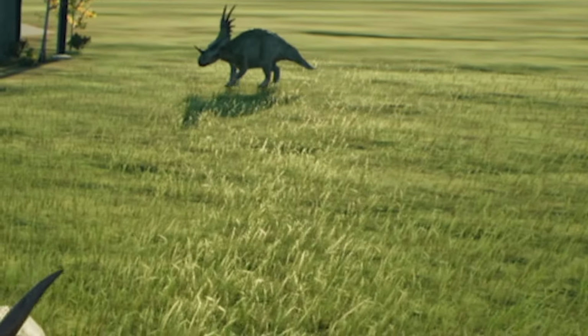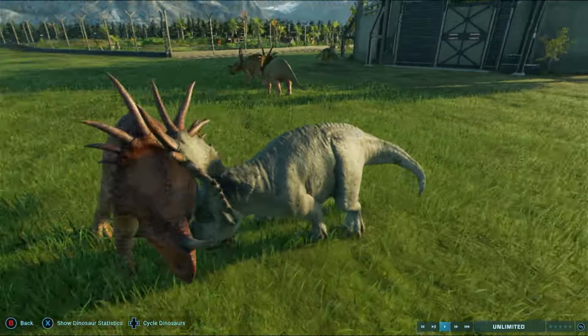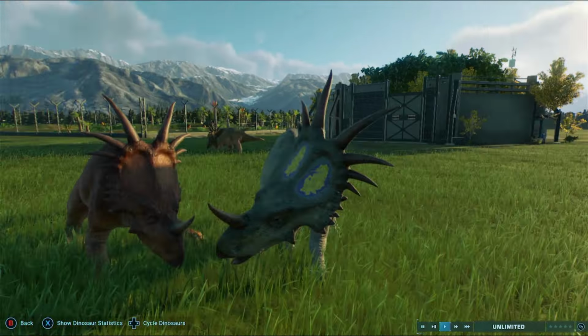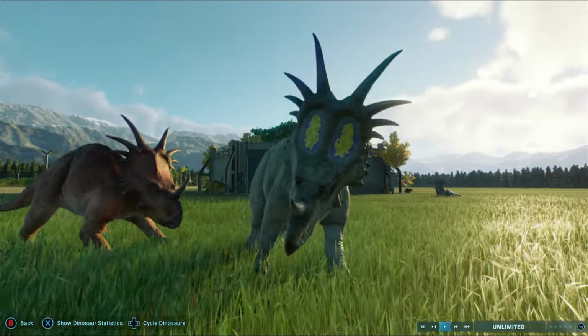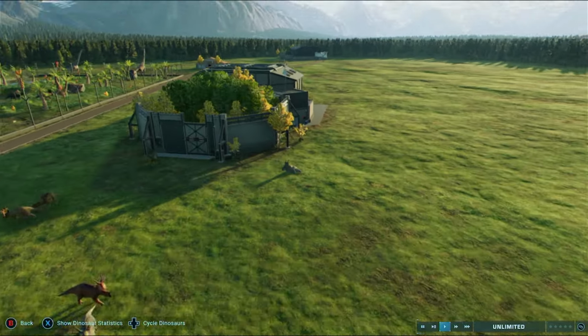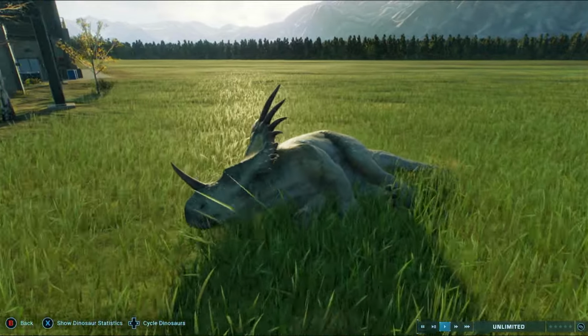Look at that one in the distance. Look how it's kind of like a silhouette. Oh. That was cool. I love the social animations in this game. But no, these look really good.